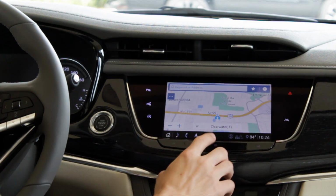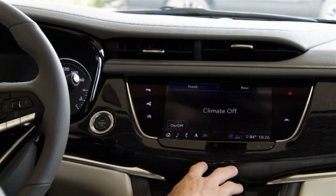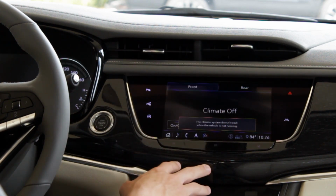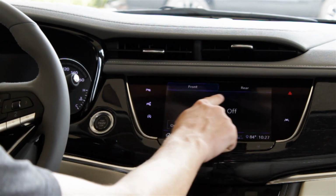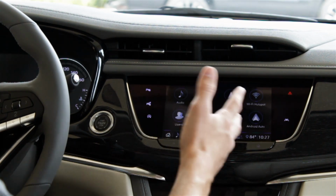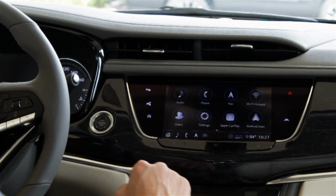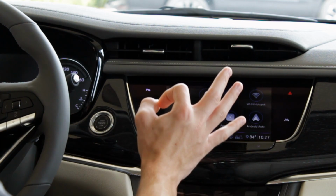Now we can use this little hotbar down here to hop over to the climate controls that are also controlled through the infotainment system, or down here using this row of buttons. But if we want to turn it on, you just press that button right here. Obviously the vehicle has to be running to do that, but it'll display all the different controls there. If you want to swipe between front and rear, again, very, very simple and easy to do. And some of you may remember from my Cadillac XT5 review that I was really not impressed with the previous generation of their infotainment systems, but this updated one here in the 2020 XT6 is absolutely perfect.